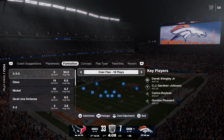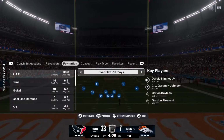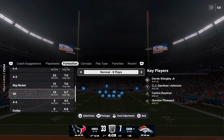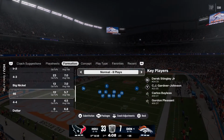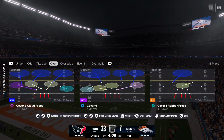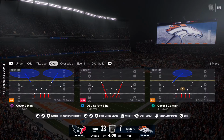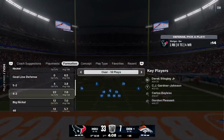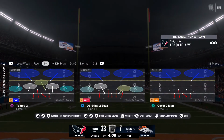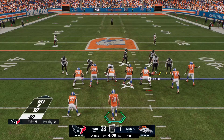At their own 35-yard line. The Broncos onto the field, ready to start their next drive.